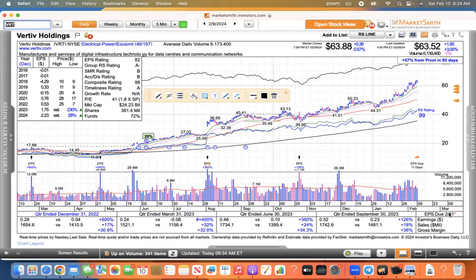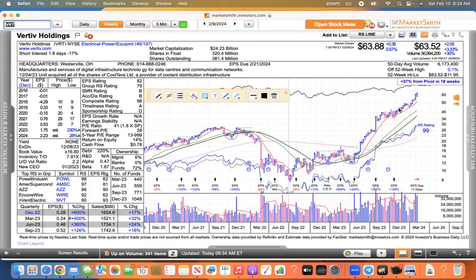Vertiv, they report on February 21, just surfing the moving averages. This one's a really strong stock. It's up quite a bit in 2024 as well. And you can see this breakout here and just ripping higher.